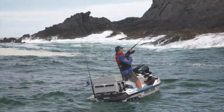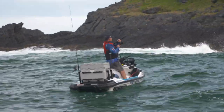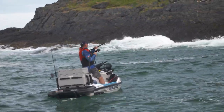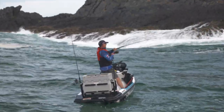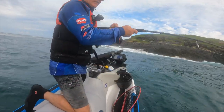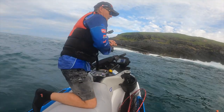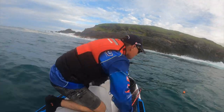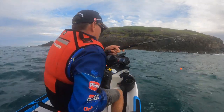Oh, what I've got here, oh, I think it might be another tailor. Splashing around on the surface. They fight hard. They're great fun on surface lures to catch, and this is a slightly different technique. I've got to tell you, this one here, if I grab my net, it's a pretty big one.